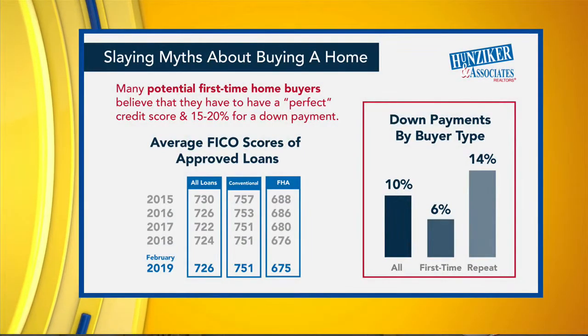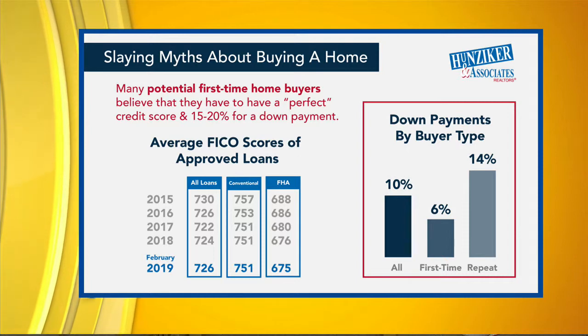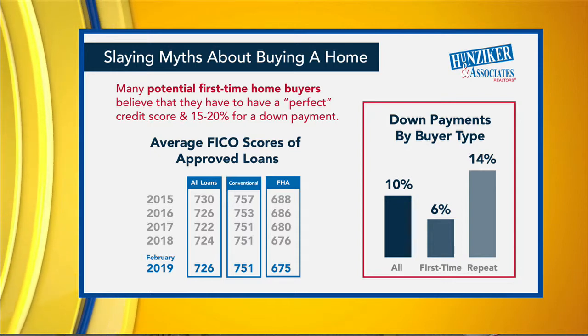That's right. You also sort out home buying myths too, don't you? Yeah. So one of the things I think people think right now is that you have to have 20% down and you have to have the perfect credit score. Right now, the average FICO score of the loans that have been approved is 675. But we just actually talked about this morning, we can get you down as low as 620.